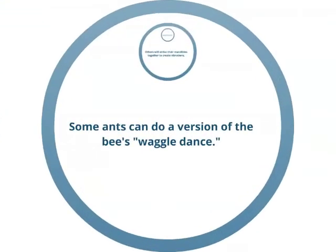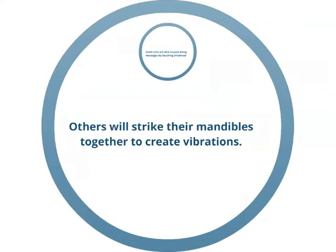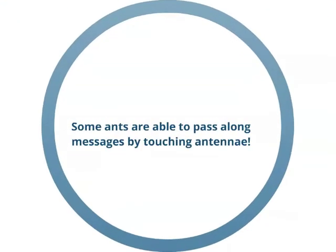Some ants can do a version of the bee's waggle dance that shows the direction and quantity of food by the amount of wiggling. Others will strike their mandibles together to create vibrations that will carry meaning. Other ants will pass along messages simply by touching antennae, which is how pheromones are received.